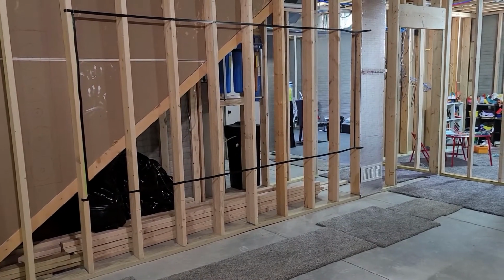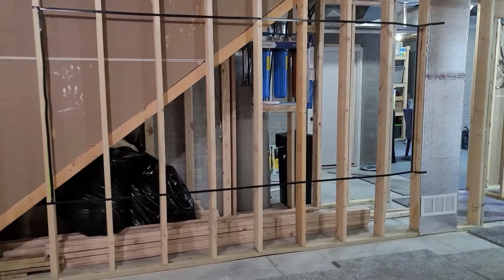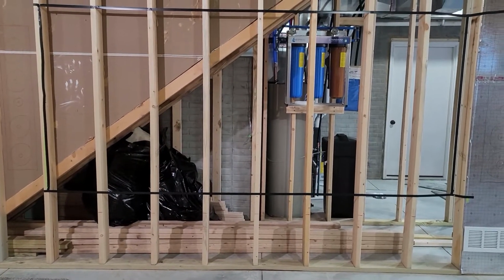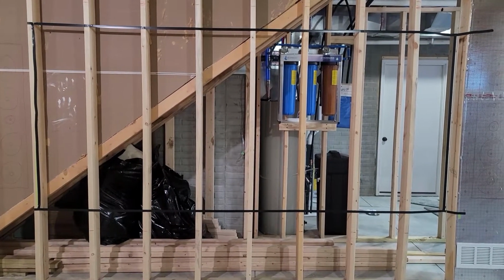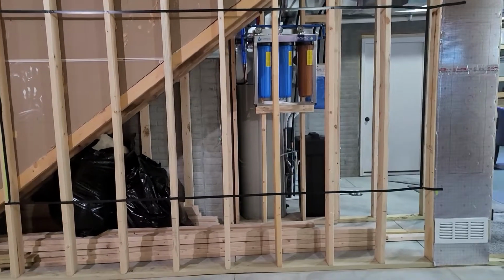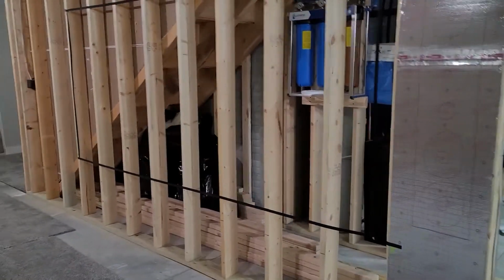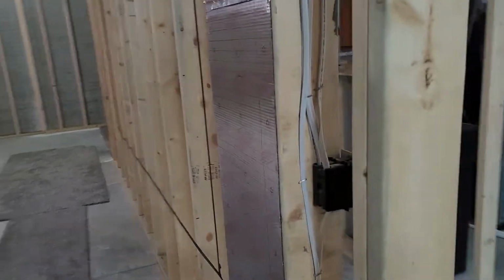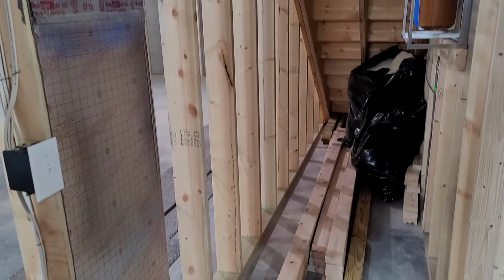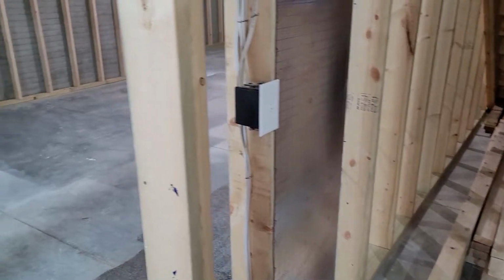Kind of leaning towards the Epson 6050 UB for a projector. And then I'm going to put the speakers behind the screen with an acoustically transparent screen material. Kind of build a little sound stage there underneath the stairs so that everything can be hidden, including the rack, wiring, all that good stuff. Build a little area out back here on the unfinished side. That's kind of the current plan with that.